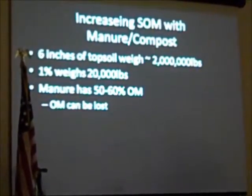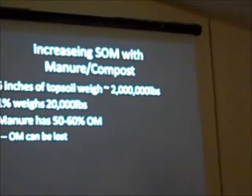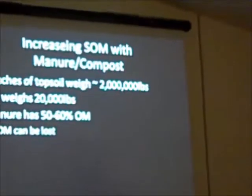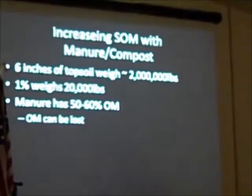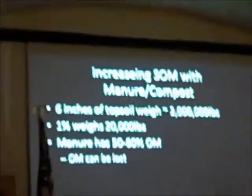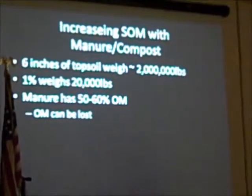So if we put on an application of 30 tons of manure, so we're putting on 60,000 pounds, theoretically we're adding somewhere around 2% of organic matter there, but only somewhere around 50 or 60% of that manure is going to be organic matter. And we do lose that organic matter throughout the growing season as those fertilizers that we get, the N, P, and K, change from the organic forms to the inorganic forms.